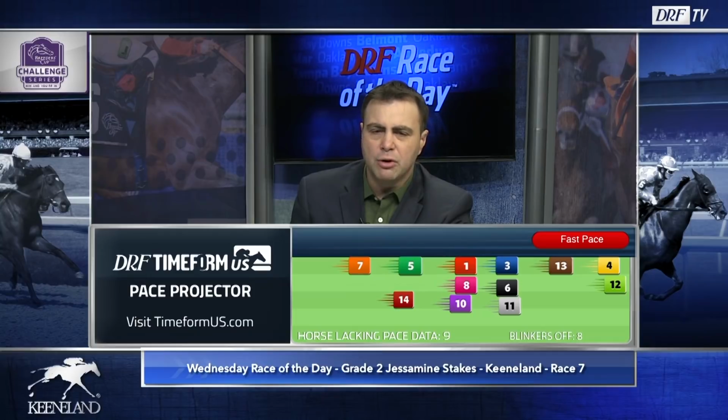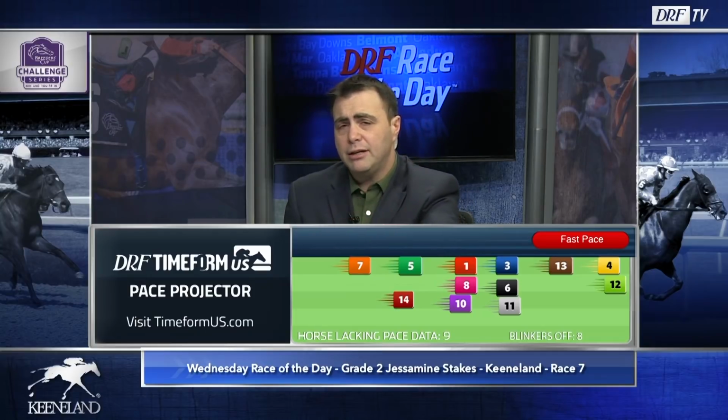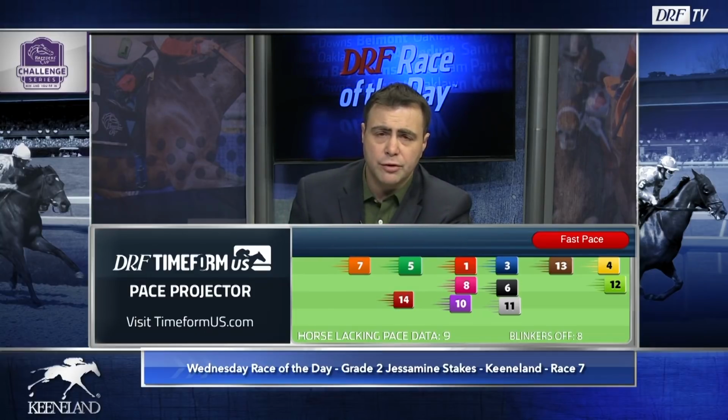The number 9 is Moravia, and we don't have any pace data for Moravia because this will be her first start in North America after 4 tries in Ireland. She was privately purchased before her most recent start at Leopardstown. That was a Group 3 stakes race going 7 furlongs around a left-handed course. Leopardstown plays more, I think, American-style racing than a lot of the European horses. Moravia showed good tactical speed. She eased out in the stretch.